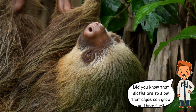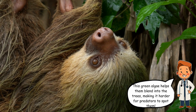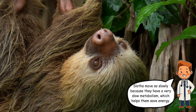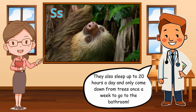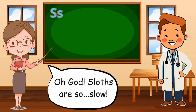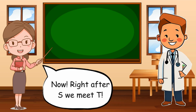Did you know that sloths are so slow that algae can grow on their fur? This green algae helps them blend into the trees, making it harder for predators to spot them. Sloths move so slowly because they have a very slow metabolism, which helps them save energy. They also sleep up to 20 hours a day and only come down from trees once a week to go to the bathroom. Oh God. Sloths are so slow. So sloth for S. Let me hear you, children. S. Sloth.